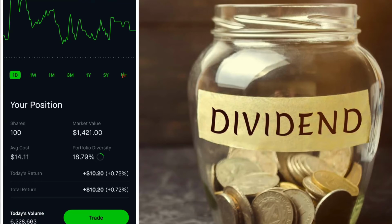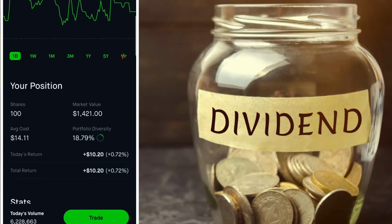But if you just want to capture that dividend, all you have to do is buy it a few days before the ex-dividend date or a day before the ex-dividend date. I like to buy it for the majority of the time a few days before the ex-dividend date. And I'm going to tell you why.